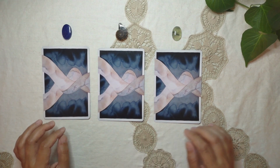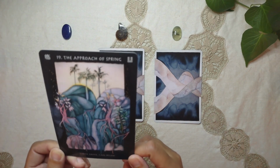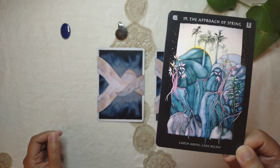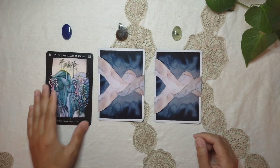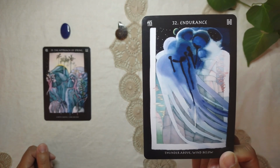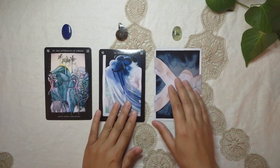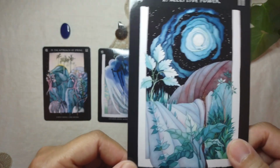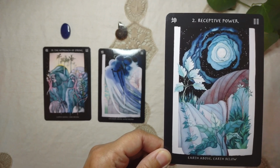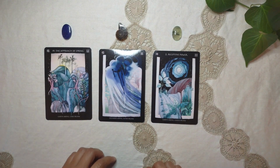If you want to pick a pile based on a card, I have the Visionary I Ching Oracle cards here. We have Hexagram 19, the Approach of Spring, Hexagram 32, Endurance, and Hexagram 2, Receptive Power. Lovely. So these are the three options.